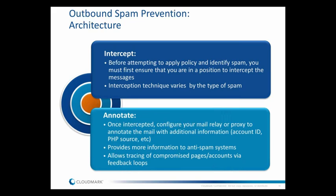Once we have the ability to intercept it, the other thing we need to be able to do is annotate it. By annotate, I mean your network has quite a bit of information about how every message was generated, where it came from, what IP address hit the PHP page to generate the spam message, and which PHP page was responsible for generating a message. All that information is very, very valuable for multiple reasons. It is valuable to spam filters. Spam filters can use that information to help refine their filtering, identify bad spam sources, identify patterns, and block the bad spam leaving your network.